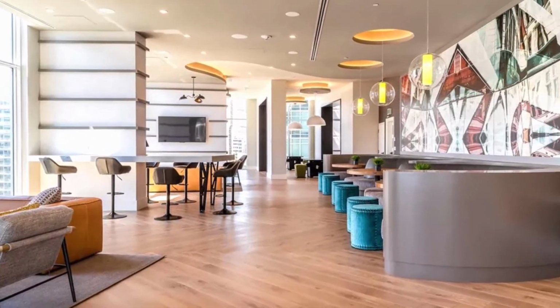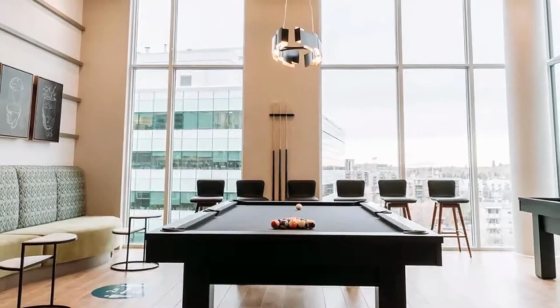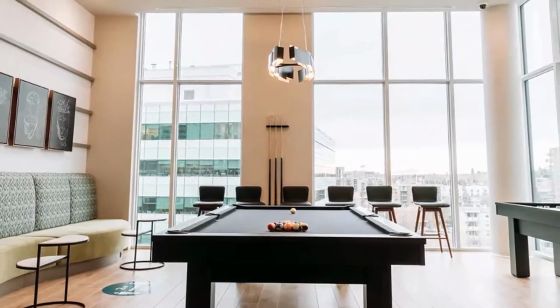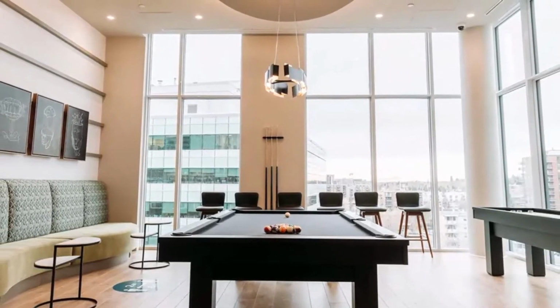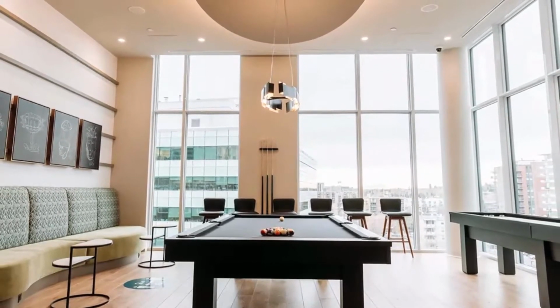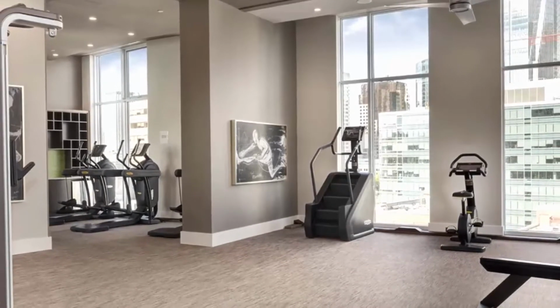We all know that if you work hard, you play hard. Park Central makes that easier with residents' own golf simulator, arcade games, tenant events, enjoy drinks with friends at the Sky Lounge, and lastly Calgary's only apartment rooftop pool. This is the place where residents come together and build lasting friendships.